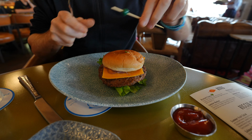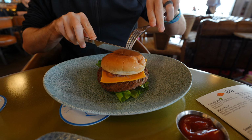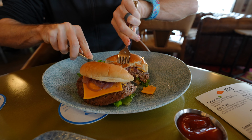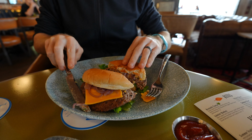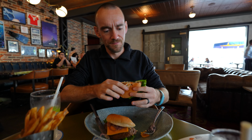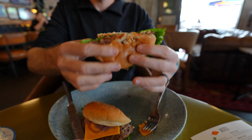All right, so I'm going to attempt to cut this in half with a butter knife. There we go, not too bad. I did ruin the bread on that one a little bit, so I'll eat that one. No, it's okay, I got it. I'll take one for the team. Oh, that's much more manageable now. And if you want to see inside there. Oh yeah. Alright, let's try it.